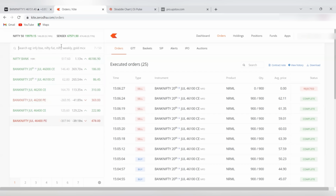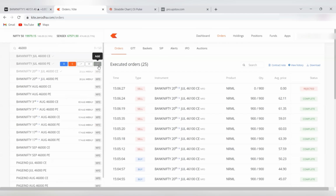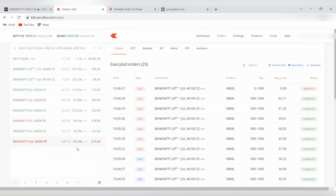Now let's say your view is bearish. You're expecting the market will close, let's say, below 46,000, or 46,100. Then you can go for the 46,000 call and put. When you go for the 46,000 call and put, here the call is in the money. In which situation will you go for call in the money? You'll go when you have a bearish view. The expectation is somewhere around 46,000, even though now it is at 46,200. So it will come down and close somewhere here. That is your expectation, and that's the reason you're going with this.